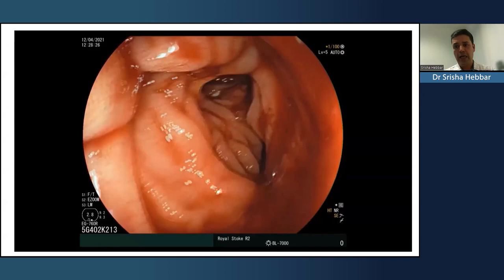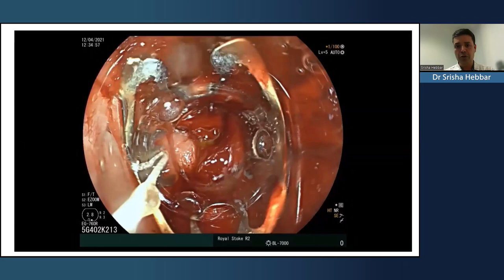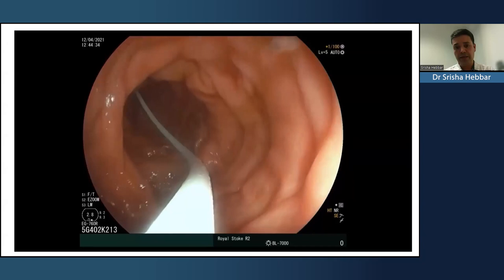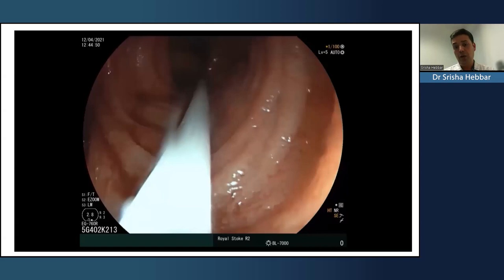So I'm taking the ERCP scope out, not to panic, and going back with the gastroscope. Looking with the gastroscope on the right side, I use the over-the-scope clip, which can close defects up to about 2 centimeters, closing the defect, and then place a nasojejunal tube beyond that to start feeding. This patient responded well and did not require anything else. So it's important to also know what can go wrong and to be prepared for that.